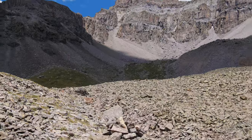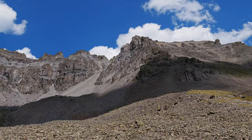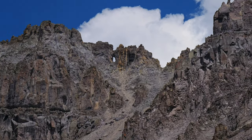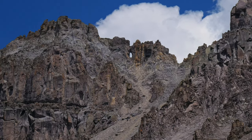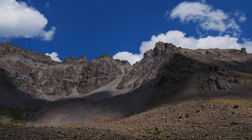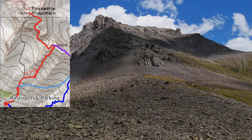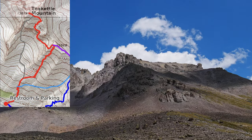But really, the key feature to all this is when you're looking up, and I know I had this way down there, you're gonna see that window. That is super obvious. Do not go up under it. You will not make it. You'll see that window, you'll see the ridge to the right, and you'll go around the base of those little crags. And then you'll just hug that ridge as best you can and go over the top.